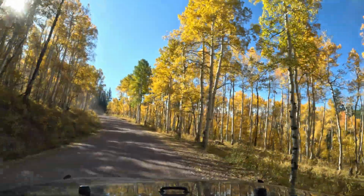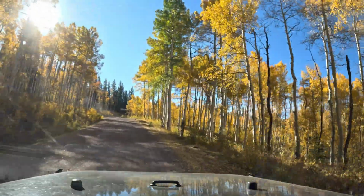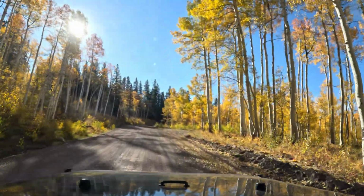Roads are spectacularly pretty. It's only been the last couple of days that the leaves have started to accumulate on the side of the road, on the ground around the base of the trees.